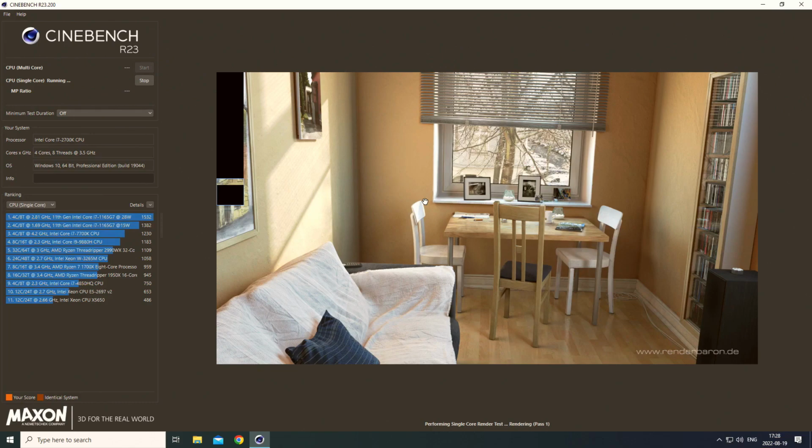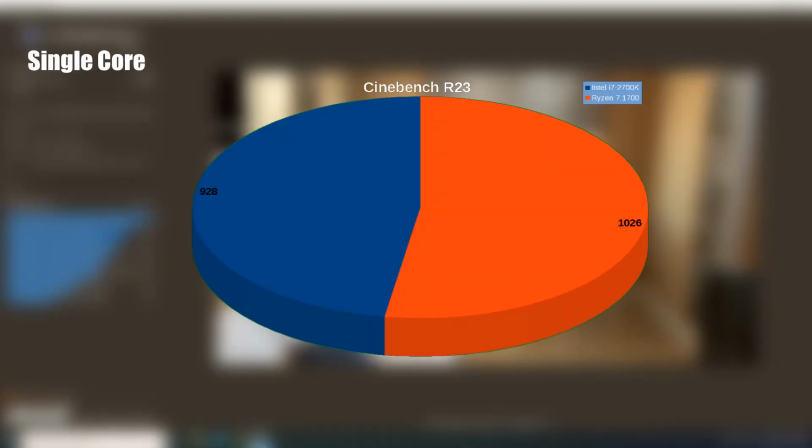So here we have Cinebench R23 testing both processors side by side under a heavy rendering task. On single core, with a score of 1,026, the R7-1700 is 10% faster than the i7-2700K, giving a performance almost matching a 3rd gen AMD Ryzen 3 3100.